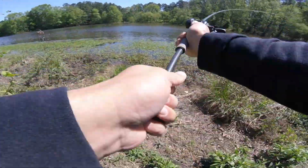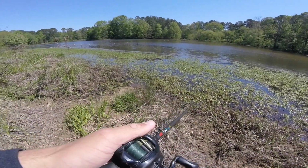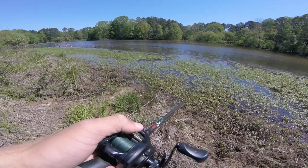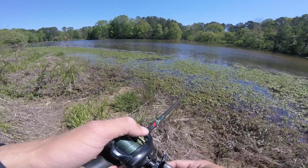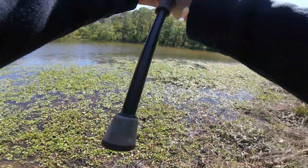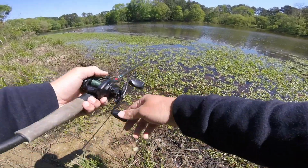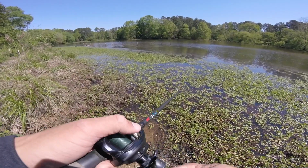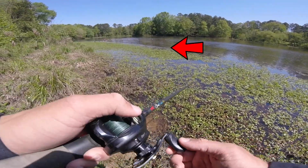Let's see if we can get another hit with this thing. I really want to catch a frog fish. I mean, this is a beautiful place for it. This vegetation, it's not super deep. I'm hoping that maybe it'll get deeper as I work my way down. That really does look like a bed up there. I'm pretty sure it is.